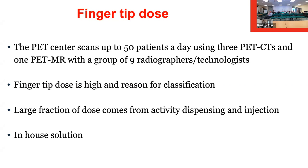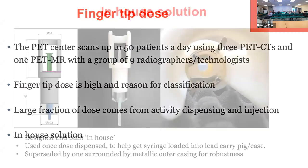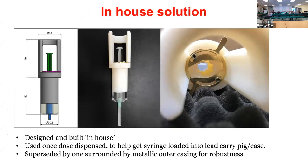total body PET, where we expect to be able to scan maybe 6 patients plus research patients in an hour. It's something that requires some work. At the beginning, we looked for an in-house solution. This was built in-house and is used at the dispenser. Basically, it's a system that holds the syringe in a lead shield, surrounded by metal, with a lead carry pit inside.